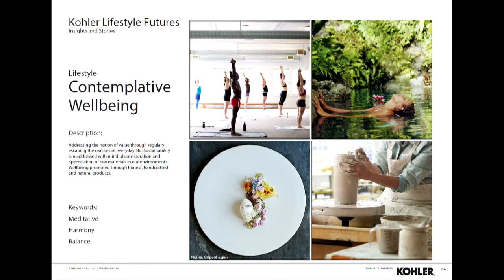So what we're going to see, I'm going to flip through these fairly quickly. This is actually an internal document, okay? All of these things are relevant for us in the work that we do. We like to create a picture about what defines this lifestyle. A couple of key words about contemplative well-being are meditative and being concerned with harmony and balance. We can see that there's a desire to have a little bit more honesty in the world.